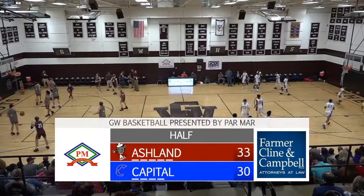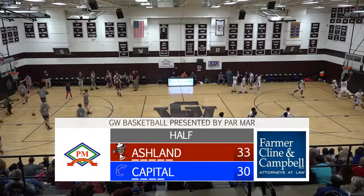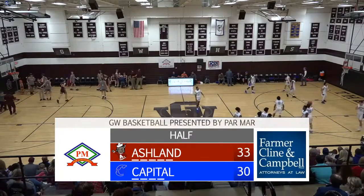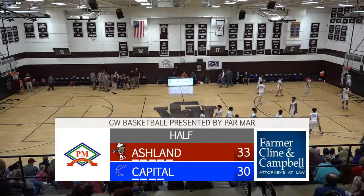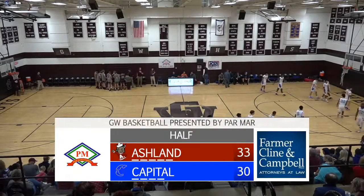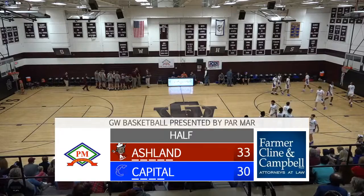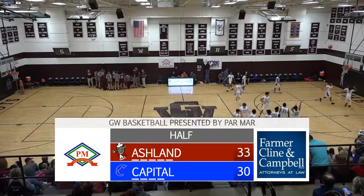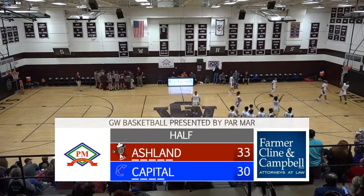DeMarquise Brooks, number 31 for Capital, really sparked him, not scoring any points in that quarter, but with his 6'4" size, getting some steals, getting in the passing lanes, altering some shots, really sparked that run that ignited Carrington Hill. But he picked up his 3rd personal foul late in that half. And it's going to be a decision for the coaching staff of Capital High School if he'll start the 3rd quarter, or do you sit him out a little bit? Capital having to go 10 deep in that first half.